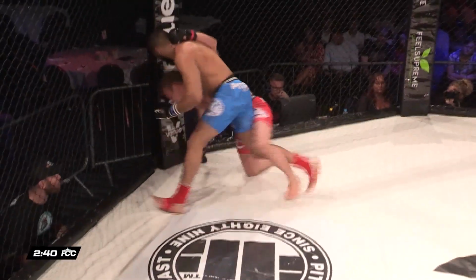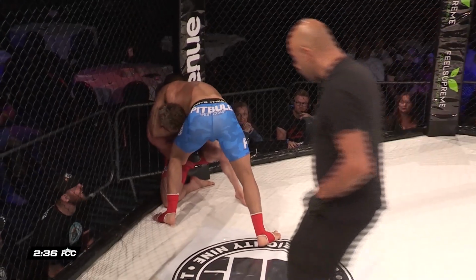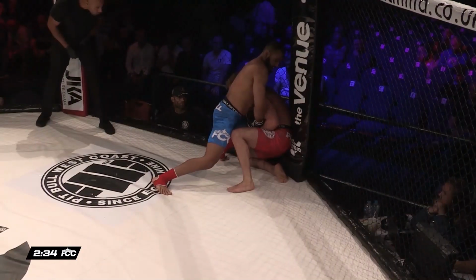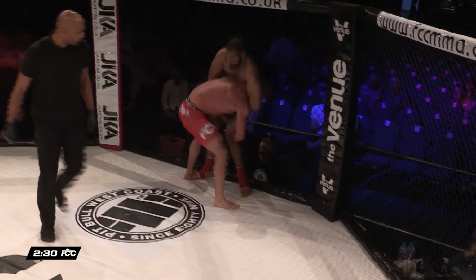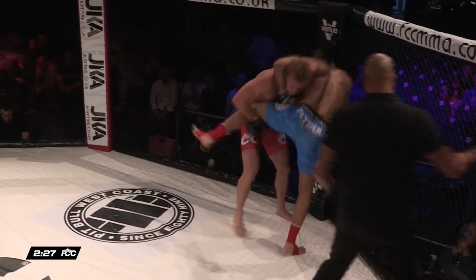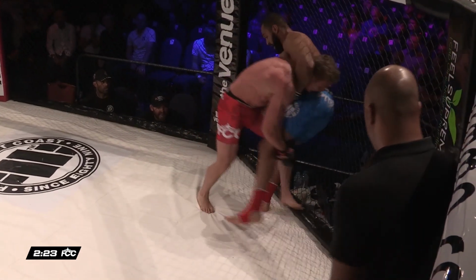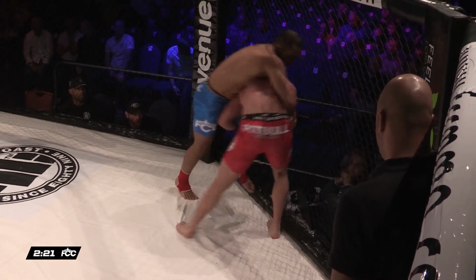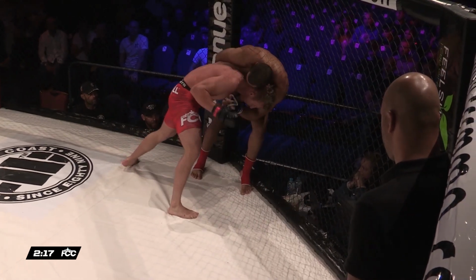Oh, using that wizard to try, but no joy. Is he under the... Yeah, he's got that arm underneath. Just a single arm, though, so he's not going to be able to get anything off that immediately. Teehan looking for a single leg there, trying to rip his man off the cage. Oh, great defensive wrestling from Matt Ambrose. Yeah, absolutely.